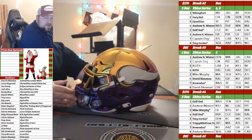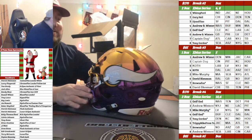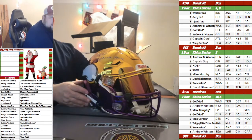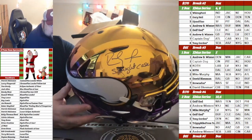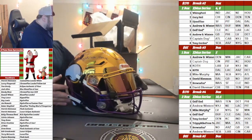Beautiful. Two-tone chrome flex, baby. Randy Moss inscribed. Ugh, this thing's so nasty. Get a close-up of that ink on there. Look at that. Straight cash homie, baby. Signed in purple ink, baby. Woo! Nice hit for Winters.